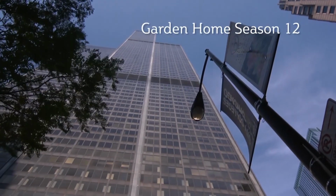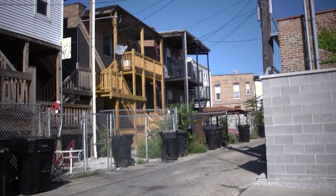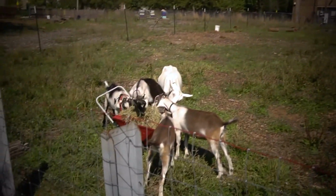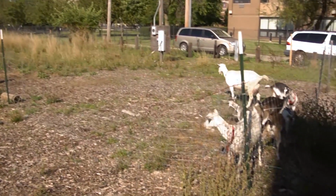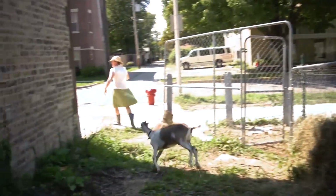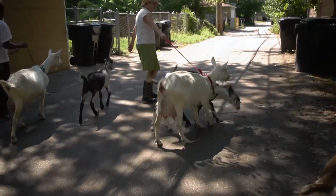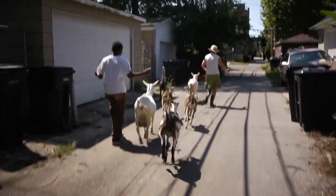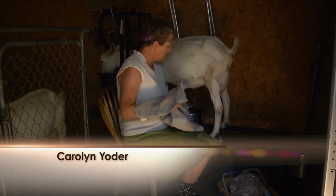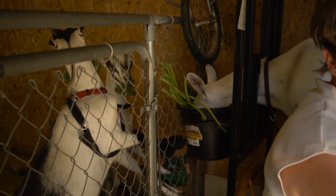Let's take a look at some little goats in the big city. Crosses. They're 3 years old. This is their second brood of babies. They both had 2 sets of twins this year.